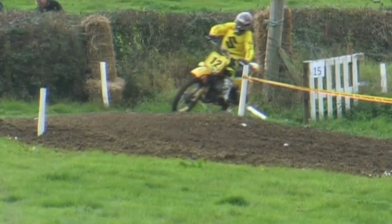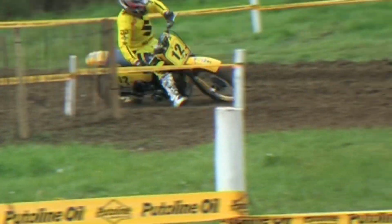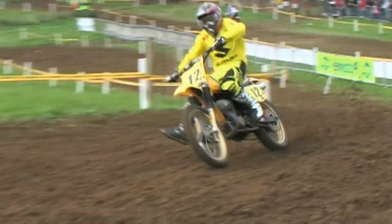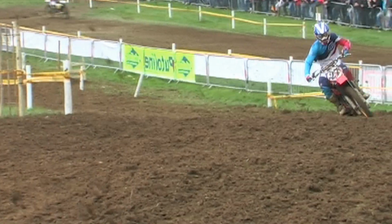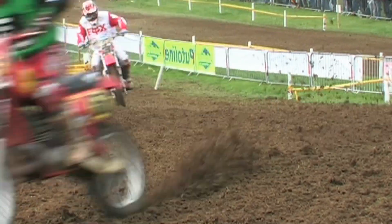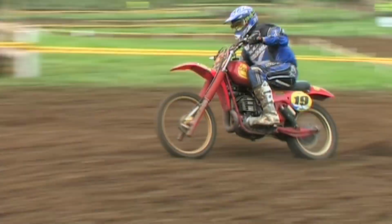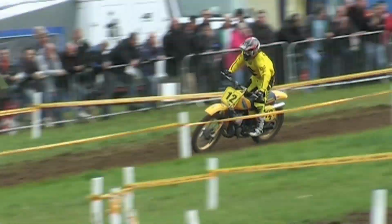So we're looking at number 11 just going through there. I think that's Johan Boonen, who's still doing quite well at this point, but here's your race leader, Werner de Wit, number 12, as he makes his way round to start his last and final lap of this Vets International race. Jeff Stanton just going through there, number 27. Number 56 once again, I think that's still Wayne Butt. David Campbell again, number 19, heading up the hill.